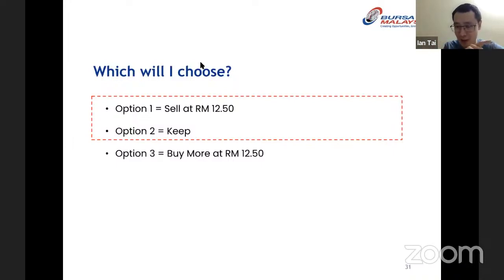Okay, so just now what I've shown you is actually the PE ratio. I also do the same thing with dividend yield. All right, so you can actually use these two, and from there you can actually make your own conclusion as to whether or not you should buy more, should keep, or should sell. But specifically for this case, I would say that I will be more inclined to choose option 1 or option 2. All right. So which means to say I will either sell it at 12 ringgit and 50 cents, or I may choose to keep. Okay. So that's actually my take.